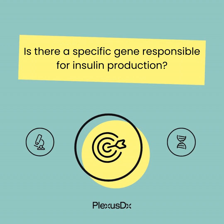So what can you do with this information? Well, if you're curious about your genetic predisposition to insulin production and metabolic health, genetic testing can be a great option. But before you dive in, it's super important to consult with a healthcare provider. They can help you understand what the results mean and how to interpret them. If you're particularly interested in how your MTHFR gene affects insulin sensitivity, consider getting an MTHFR genetic test. This can provide valuable insights that empower you to make better health decisions.